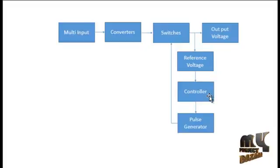Here we use the fuzzy logic controller for the proposed work. The fuzzy logic controller gives the best result for control purposes. It is a rule-based algorithm, so it gives better results, and it adjusts automatically based on the error rate according to the rules, so it is not tunable. That is the advantage of the process.